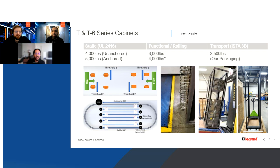And Saman, this is not an uncommon approach to AI deployment. So what is Legrand doing differently from a packaging standpoint that allows for the customer to do this safely? Is the entire packaging reusable?